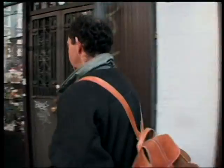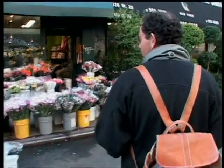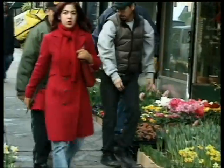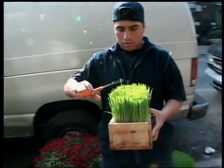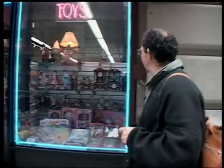I like the neighborhood a lot, and the work references the neighborhood to some degree. I don't know if you're familiar with it, but it's a flower district. You'll see along there are a lot of plants and flowers. But then there's a whole load of other things, like these import-export places, and a lot of toy stores.